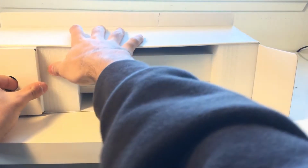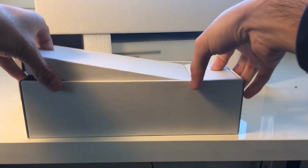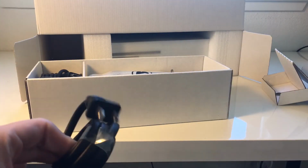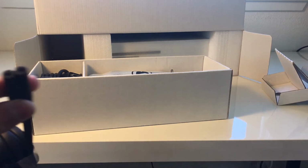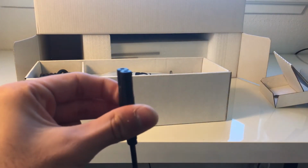So let's actually get everything else out of the way. Here's the top. The new battery cable is flat. The old ones were not flat. Not that it really matters. And they're using this now, by the way. This is pretty innovative. I think the power supply is included in the console. Yeah, it has to be.